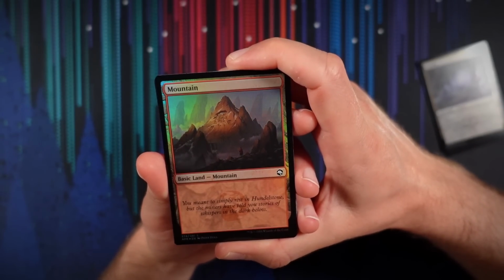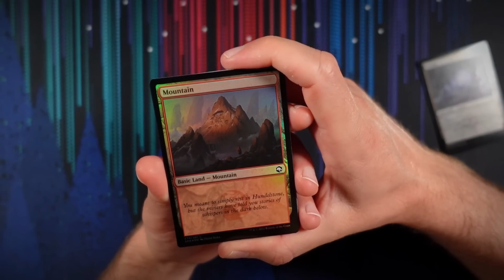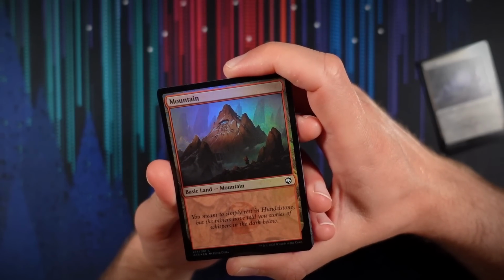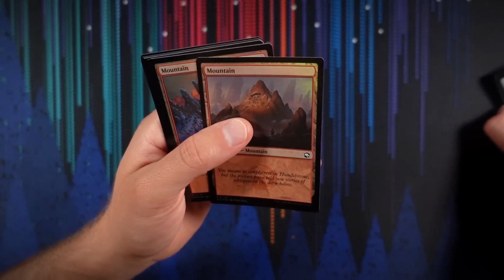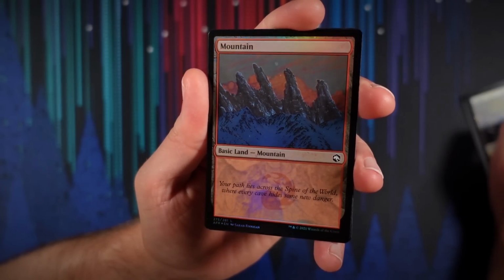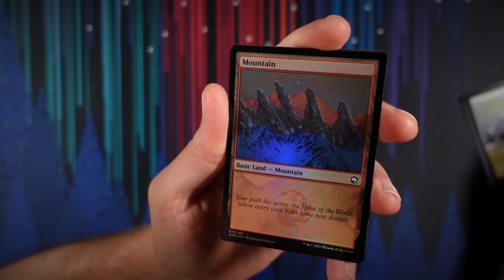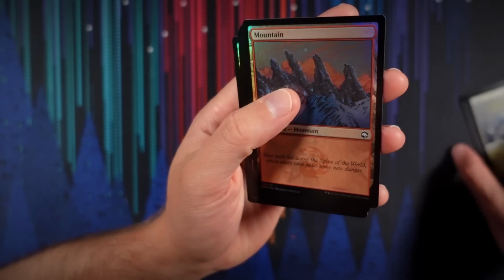You meant to simply rest in Hundlestone, but the miners have told you stories of whispers in the dark below. Better help those Hundlestone miners. Your path lies across the spine of the world, where every cave hides some new danger. Indeed.